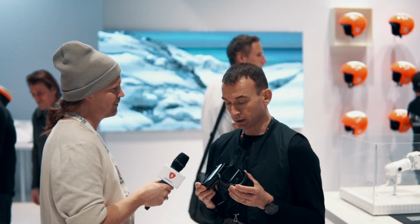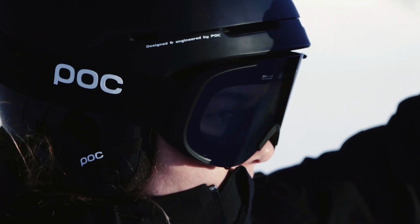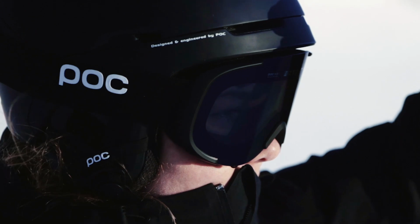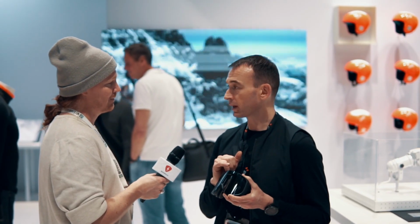And the solar switch is unique and a world first in goggle technology, primarily because it is a lens that can switch from a category 2 to a category 3 and back and forth all day long, automatically and instantly, powered only by the sun.